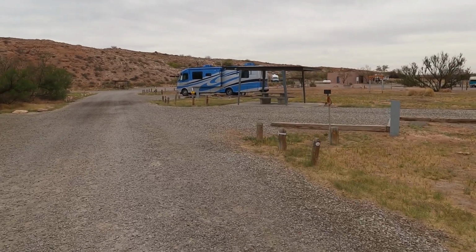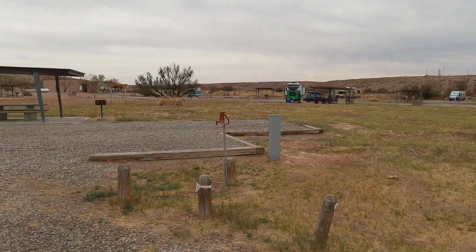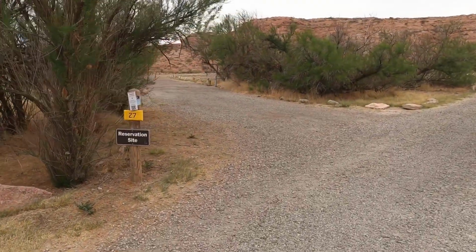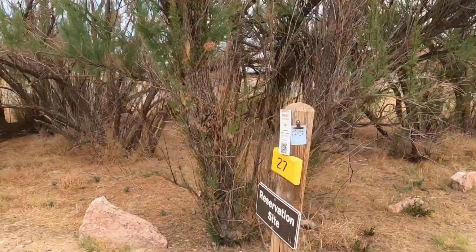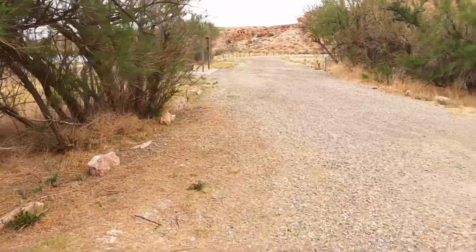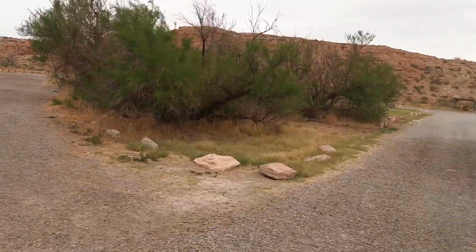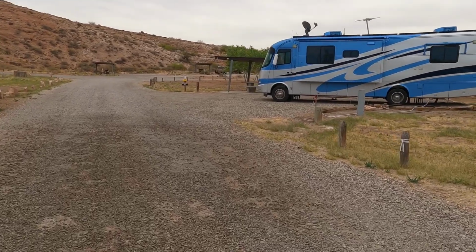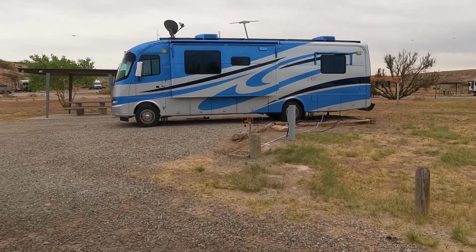This one over here, site 5, and to the right, and then 27 is to the left here. Another straight one, looks about the same. They put these little blue cards on there with the name and the dates that they're going to be occupying it, so you can see that it is reserved. That's a long one there. And then 6 over here. It's the last of the full hookups here.